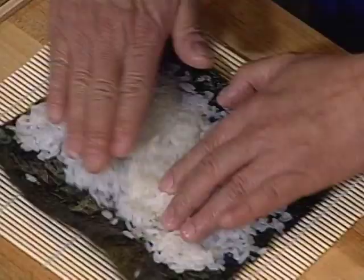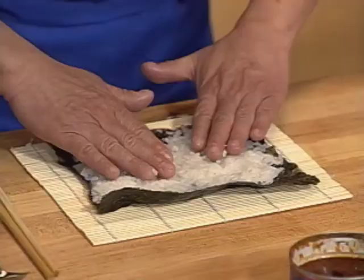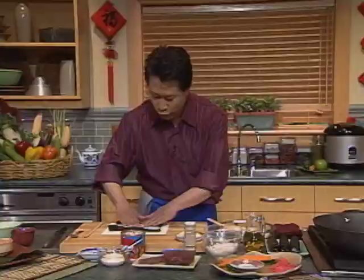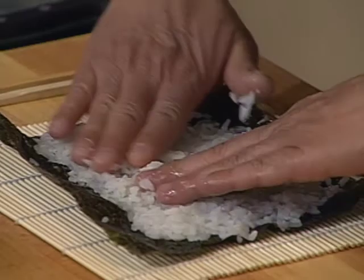I am spreading the rice on this seaweed to make my good friend Chef Chu's, our hero from Honolulu. Now when you use this sushi rice, they're sticky, they're medium grain. So you gotta use your hand. Look at this. I put my hand in a little water with a tiny bit of vinegar, rice vinegar. So this way, you see, it does not stick to your hand. I'm gonna spread a little bit more rice. This is what I call the sushi rice, medium grain.